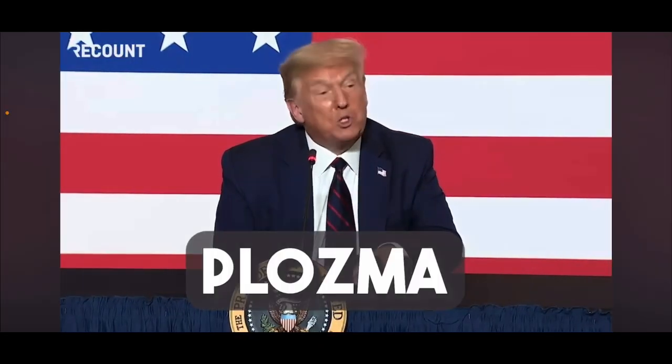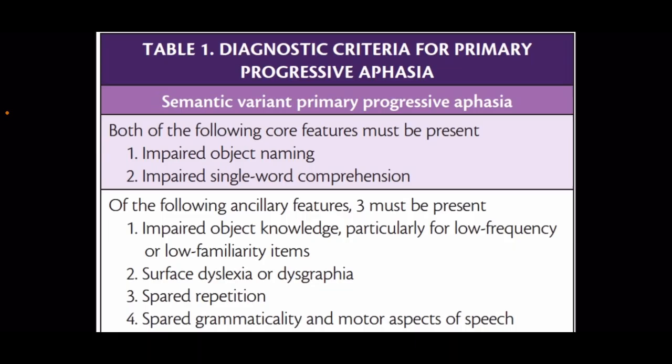Trump has likely never donated blood, so this is a good example of impaired object knowledge for low frequency or low familiarity items. Number 2, surface dyslexia or dysgraphia. Dysgraphia is the inability to read or write.